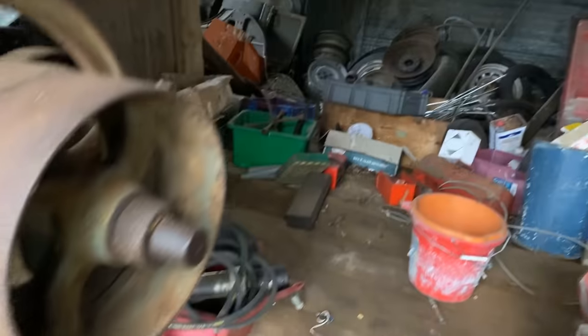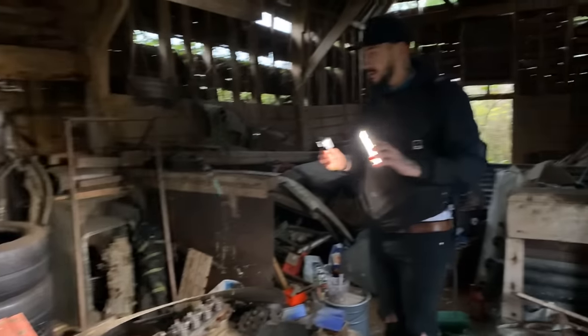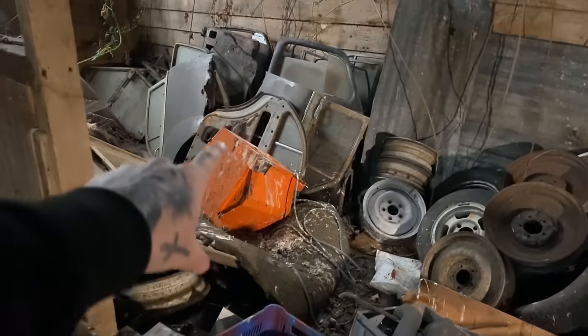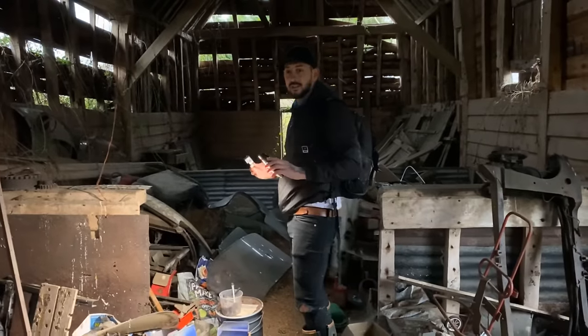This looks like it could have been the parts shed. It's got a lot of machinery. Wow, there is a lot. Wow, look at all those doors over there. This is a lifetime. It is a lifetime of someone's passion. You know, someone's absolute passion in cars.